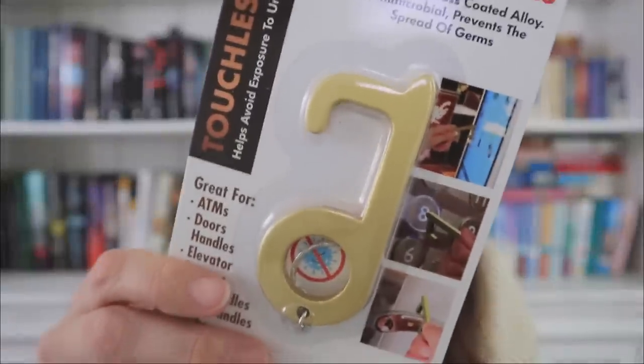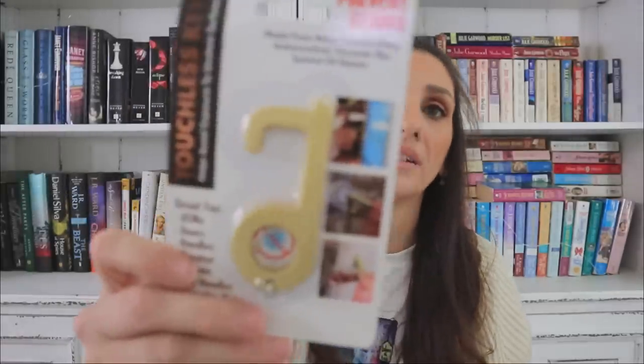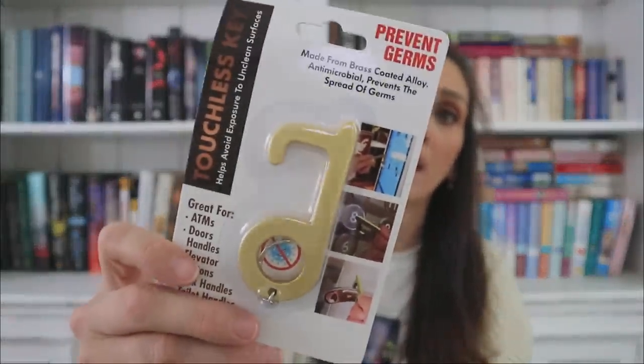Yeah, really interesting. I actually hauled a bunch of them about a couple months ago, but they were more acrylic and they had prints on them, but this is a brass key. And you can do all the things. You can open doors, touch keypads, touch monitors and things like that. So this would be a cool item for a care package, gift basket, you know, all the things.